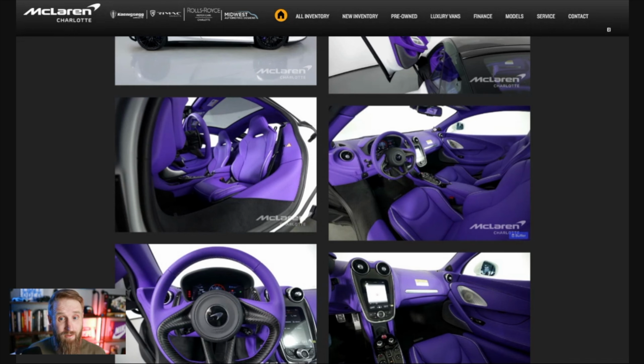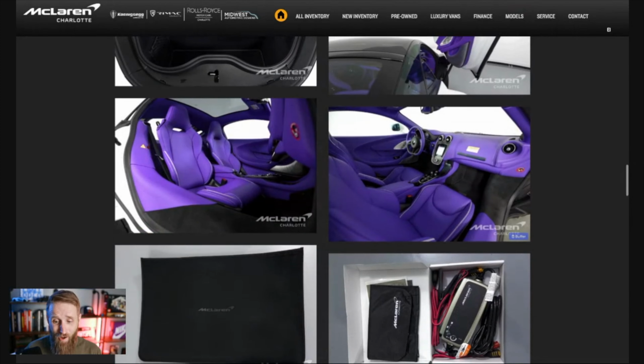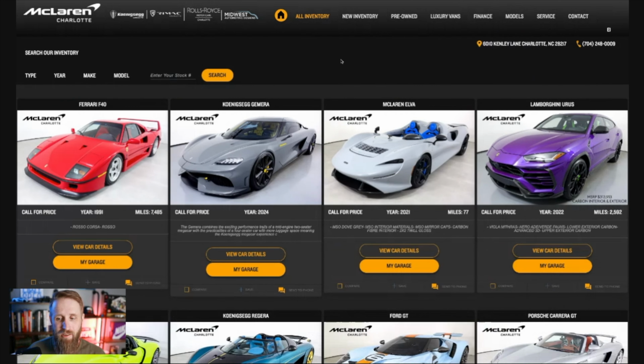The interior definitely does that. I honestly love that all purple interior with just a little bit of white stitching. I think that thing looks gorgeous, but I would personally choose a different exterior color.